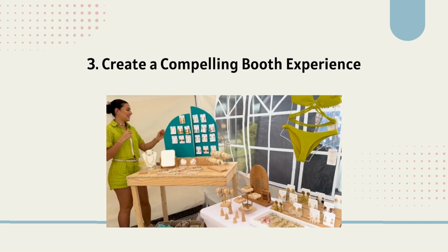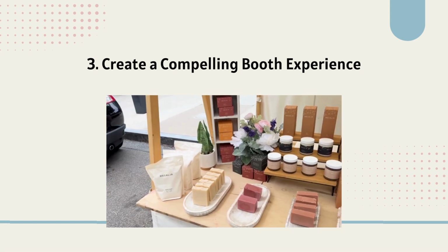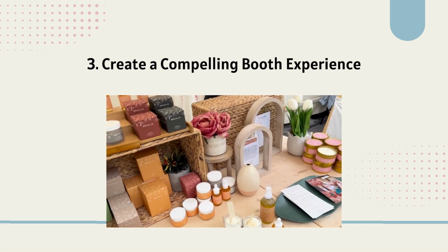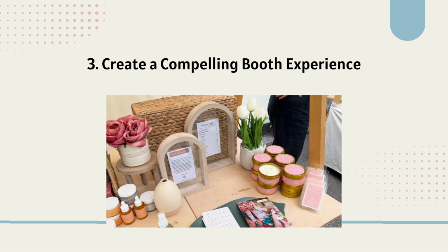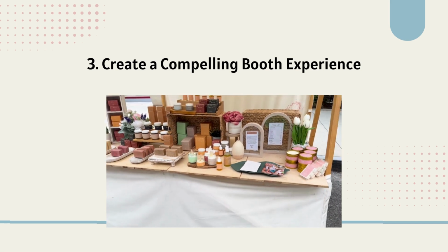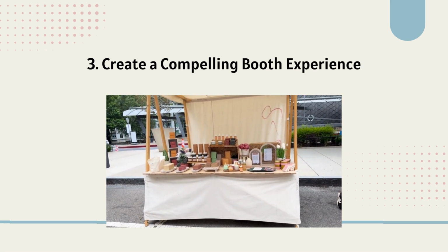Next, you want to think about creating a compelling booth experience. You want to design a booth to reflect both your unique style and the interest of your target audience. Use your preferred colors and product styles to create a visually appealing and cohesive booth. Incorporate elements that attract visitors, like interactive displays or eye-catching product arrangements, while staying true to your brand's core.